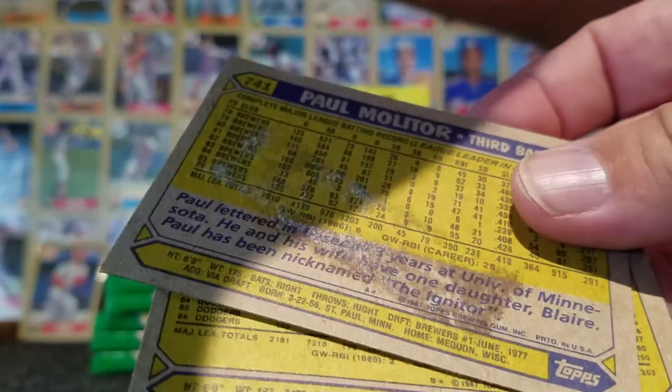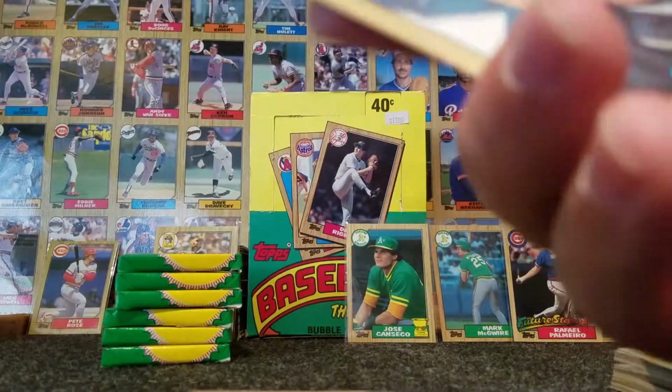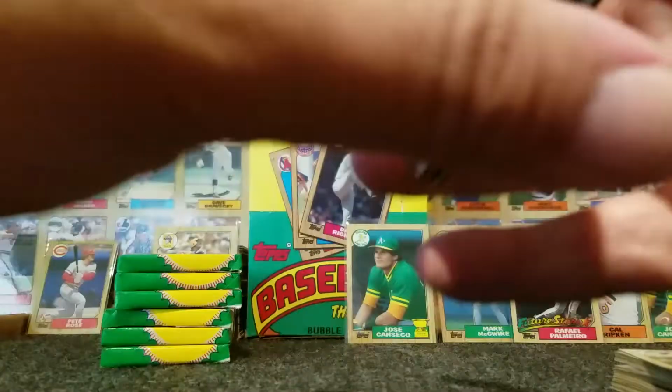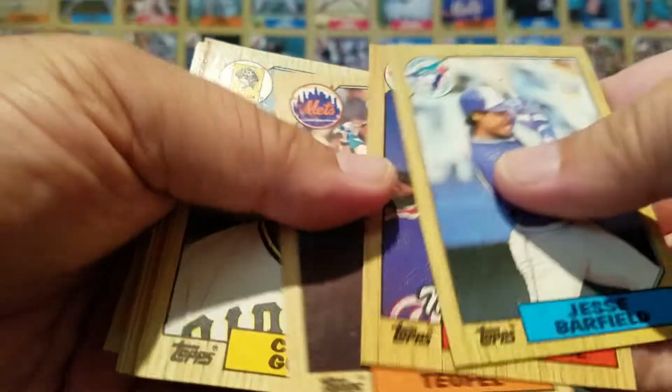Oh, poor Paul Molitor. He is down. See, and there's Bill Russell. He's got the stain. If the stain is big enough, I'm not going to... Some of these cards are not salvageable, honestly. But you know what? I'll probably have this whole set and don't even realize it.